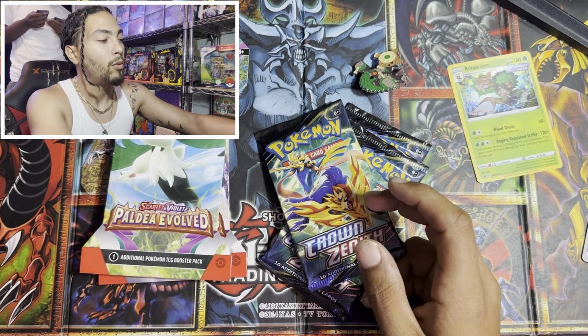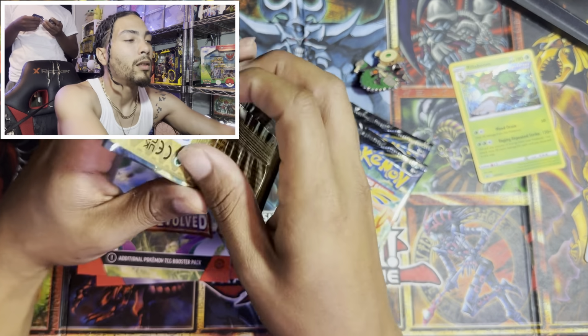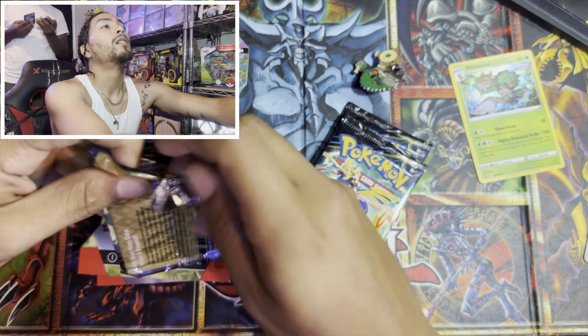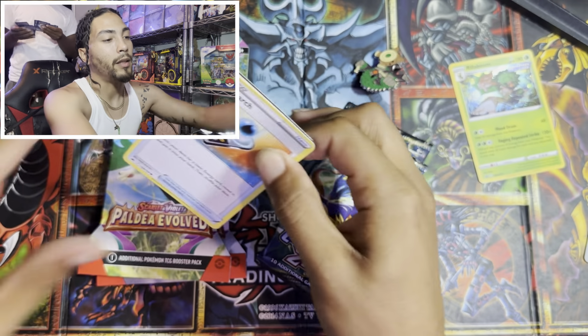My son Burrito always got the good luck though, I'm not gonna lie. He always got the good luck. Alright, we're gonna go to some Crown Zenith. Crown Zenith, in my opinion, 10 times better than these new sets coming out.